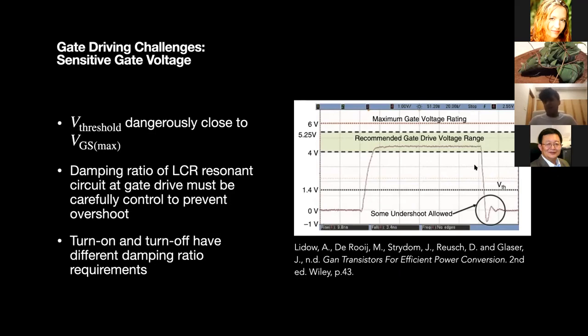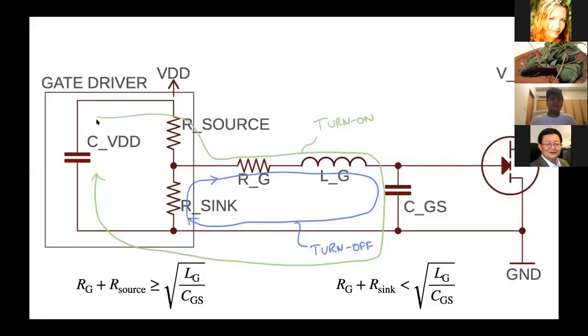However, there's another challenge in that we actually may want some undershoot and ringing in the turn off. And I'll talk about why this might be beneficial. But this means that we have to have different damping ratios for the turn on and turn off loops. And illustrating the two loops here, we have the green turn on loop and the blue turn off loop. And these formulas here are just showing that we want the turn on loop to be critically damped or overdamped, and the turn off loop to be underdamped.